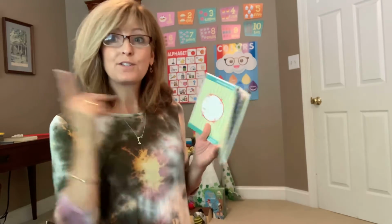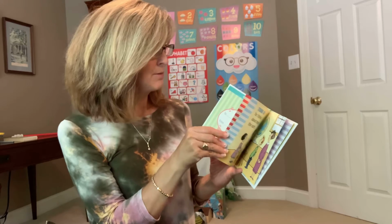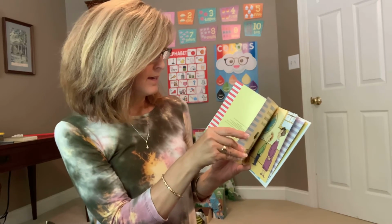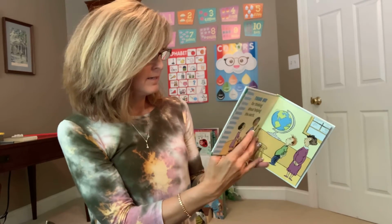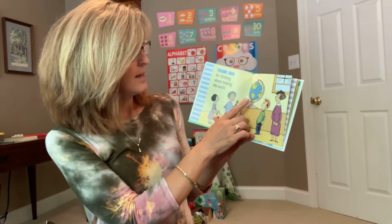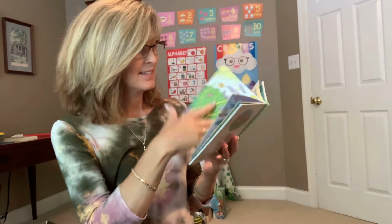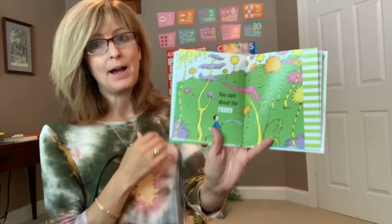I know that trees are green right now. They're starting to turn green because spring is here and the grass is starting to become green again. So let's see what this book is about. And speaking for the trees, thank you for thinking about helping the earth. You care about the trees.